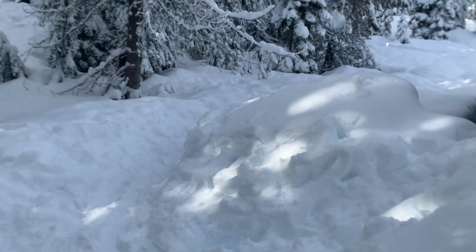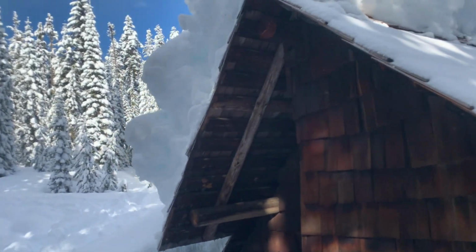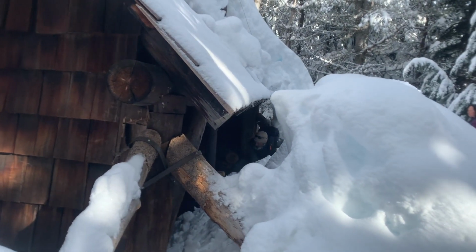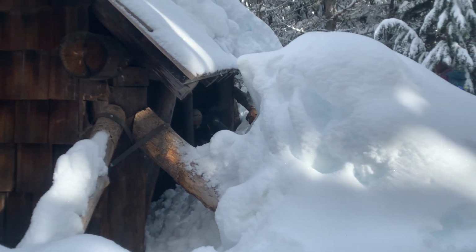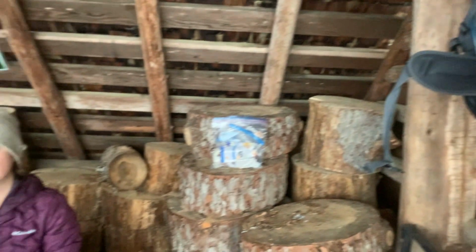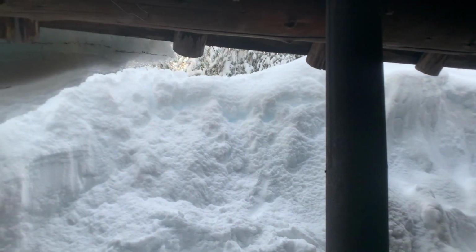We made it to the snow shelter, and around the corner, how much snow is on the top of that sucker? Down there, Dave's crawling in. I don't know if you can see him or not. So the snow was fairly thick on the roof, but inside it is fully ready to go, including firewood, shoes and the stove and lots of snow. Good boy, Clark. And a place to sleep up there.